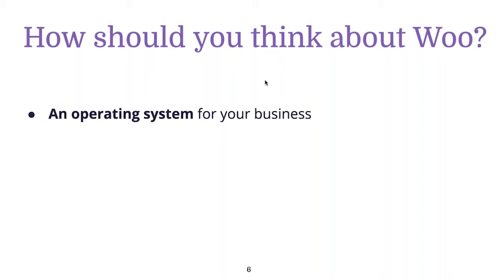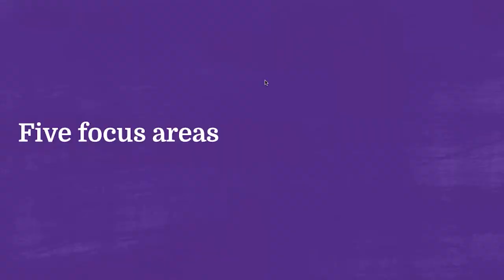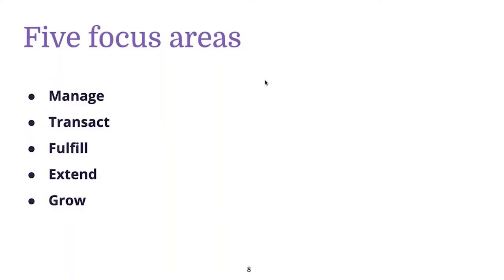So that being said, let's get a bit more visual on this, and let's see how WooCommerce approaches the key components of e-commerce. So I'm going to break this up into 5 key areas, and I'm going to touch on each one in the context of Woo. Our 5 focus areas are manage, transact, fulfill, extend, and grow.